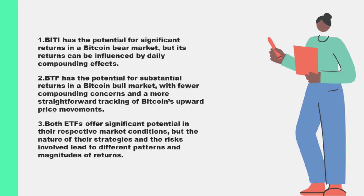In comparing the potential returns of BITI during a bear market to those of BTF during a bull market, a few key points emerge. 1. Magnitude of returns. In theory, both BITI and BTF have the potential for substantial returns in their respective favorable markets, BITI in a bear market and BTF in a bull market. The magnitude of returns depends on the extent of Bitcoin's price movement. However, because Bitcoin's price can theoretically rise without limit in a bull market, BTF could potentially achieve very high returns. On the other hand, BITI's potential gains are capped by Bitcoin's floor price, which cannot fall below zero.